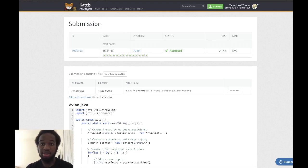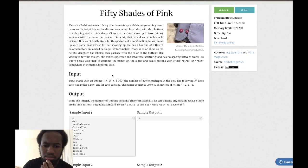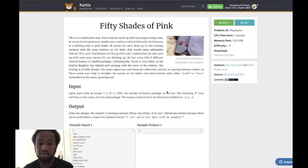So, on to the next question. Okay, next question, guys. Let's try this one. 50 Shades of Pink. And let's read what it's about. So we're looking for the word pink. It can appear normally, mixed case, in the form of rose. So let's just jump straight into this one, guys. Should be nice and easy, to be honest.